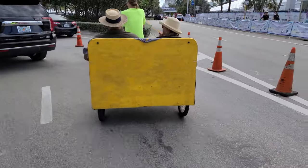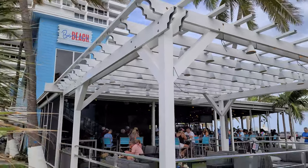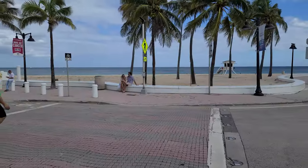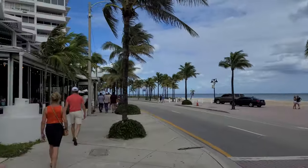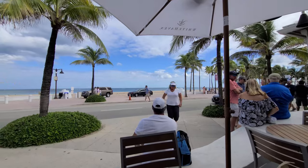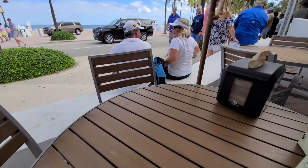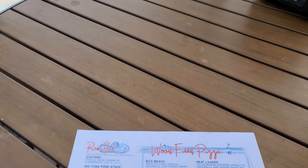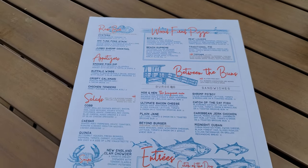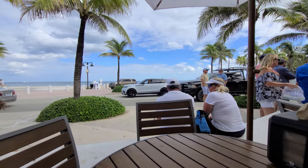Definitely a good way to get around. Bowes Beach. So I opted for this place. No wait. That's awesome. For one person, there was no wait. Like a 20-minute wait for two people. And here's a look at their menu. I think I'm going to go for one of the burgers. And then just enjoy that beautiful view.